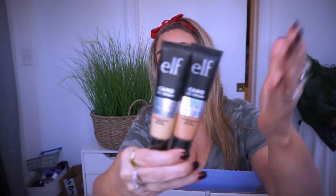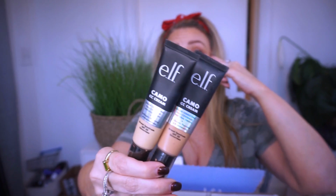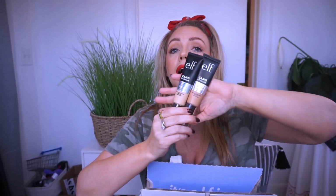They're $14, and you can get it from e.l.f.'s website. You can get it from Ulta's website. You can pick it up at Target if you're gonna go buy groceries and you want to walk over there and look at them. Definitely get one because I think they're really good.